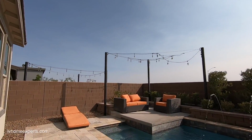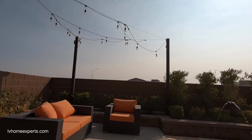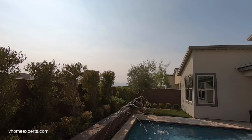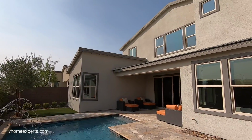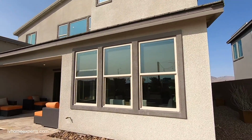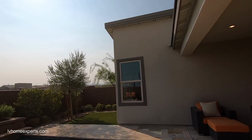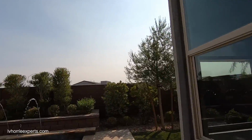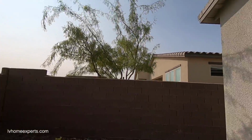Look at this. Now this lot size is probably about 6,500 square feet. So, definitely has some room to build a pool. It's gorgeous, right? Yeah. Love it. Pools are so expensive right now. Like that pool right there is probably gonna be about almost $80,000.